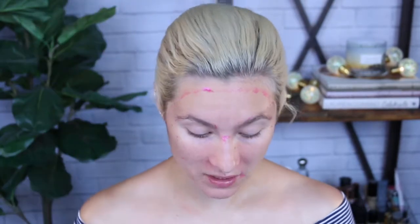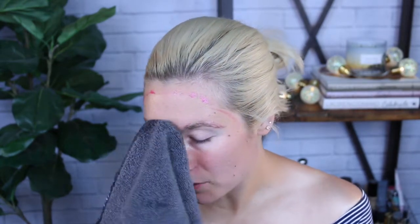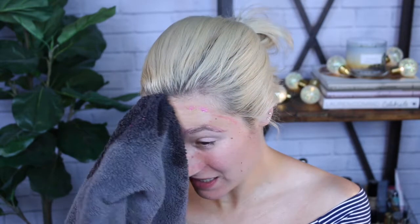I literally was so scared that I was going to pull this off and my face was going to be inflamed because it was itching really bad underneath this mask. So I don't know if there's something in this that my skin doesn't like. I don't think I would ever try that mask again because my skin is just so sensitive. So I don't know if the glitter gets my skin upset or what it is.